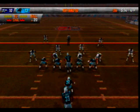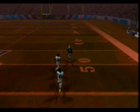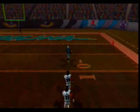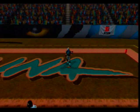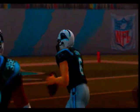First and 10. Number 39 lines up behind his fullback in the I. On the move. And the catch is made. The 40. The 30. A lot of space in front of him. The 10. Touchdown, Panthers.